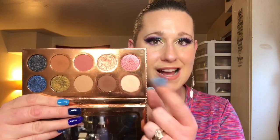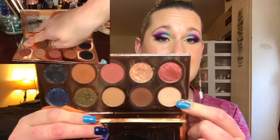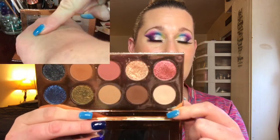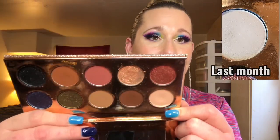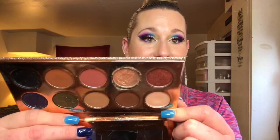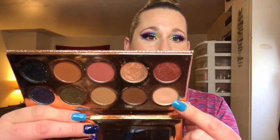And you guys, Dose of Colors eyeshadows are quite hard to hit pan on, just as well as ColourPop's shadows. I don't know anybody who has ever hit pan in any Dose of Colors palette. For the shade Basic, I have used this a total of 29 times, you guys, and there's just the slightest dip in there. As you can see from the comparison photos that I inserted, there's not a whole lot of progress, which is crazy because 29 times is kind of a lot of use.